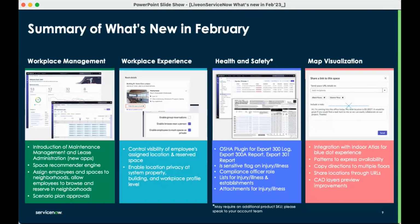This is a drag and drop, very visual format. What you're able to do is configure a couple of options that are not in production. But what's likely to happen is there's one that you like the best that you want to consider actually deploying and moving to production. So what scenario plan approvals allow you to do is build in out-of-the-box approvals for different stakeholders who may need to review that scenario before you actually move it to production. So that's what's been added for scenario planning as a part of this February release.